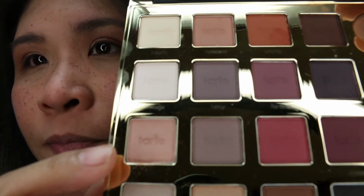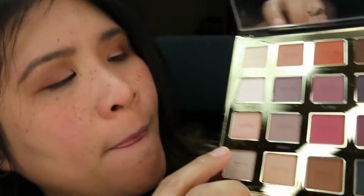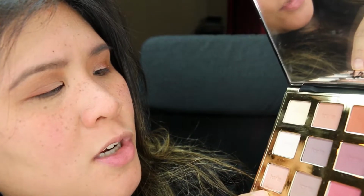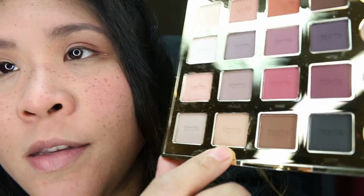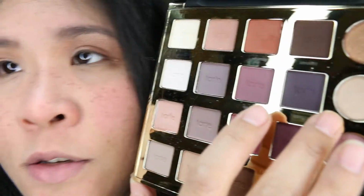Let's see. This one, as well as... So then I decided to use Chic, a little bit of Classic. I definitely use Bold down here, and I use a little bit of Whimsy, and I use some Innocent. And for the glitter part, I use this color for Glam.